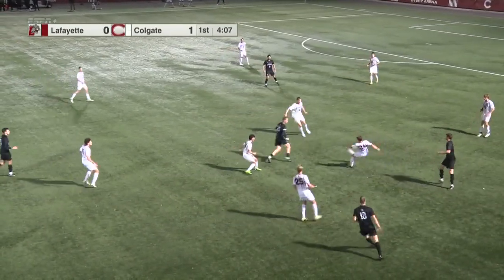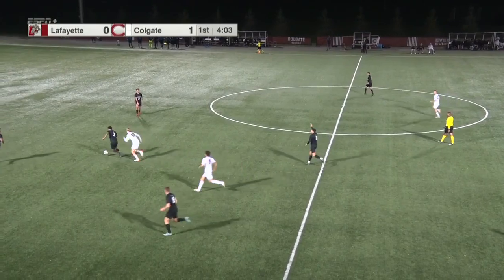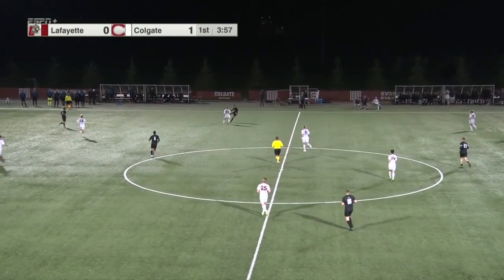Lombard, Harris cuts it out. Launch downfield. Hazel trying to settle. Can't, as Fear supplies the pressure. And all the way back for Alex Sutton.